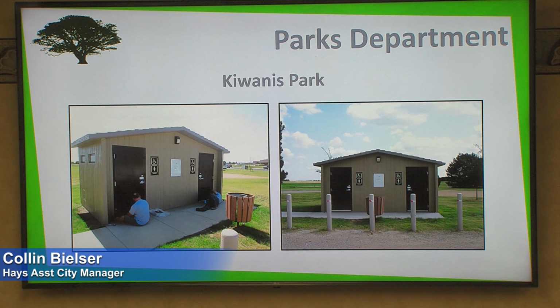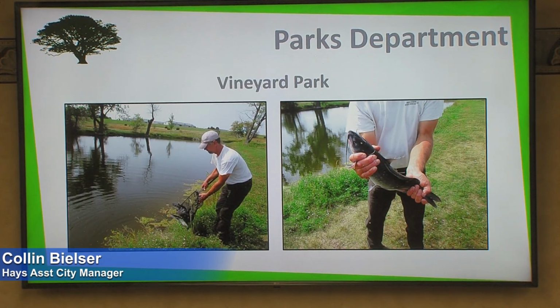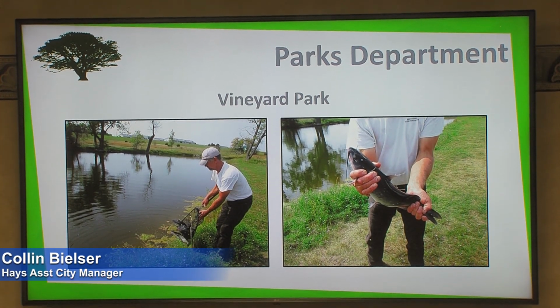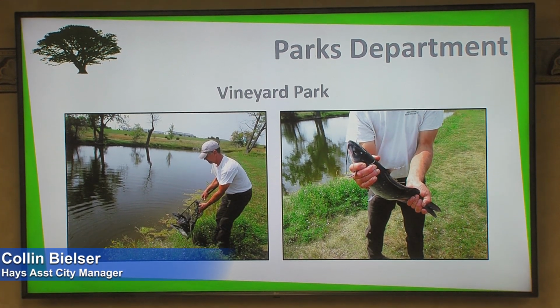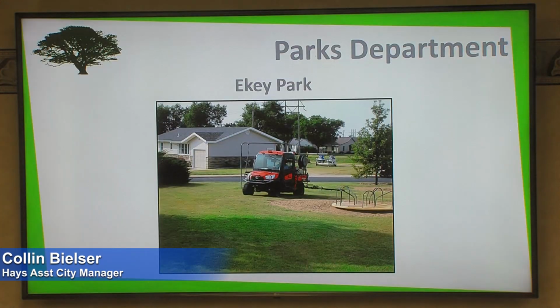Did some upkeep at the bathrooms at Kiwanis Park and Abel Bickle, repainting the doors due to weathering and vandalism. They did stock the Vineyard Park pond with 100 pounds of channel catfish. This is actually something we do 4 times a year, and it's in connection with the city's agreement with the Kansas Department of Wildlife, Parks, and Tourism. They've started putting down some pre-emergent treatment in some of the parks to target little barley and broadleaf weeds around the amenities.